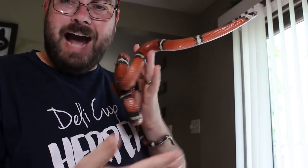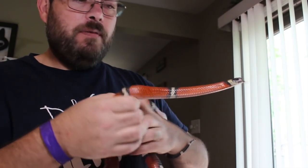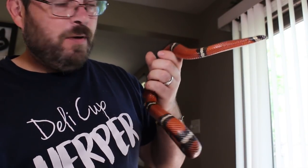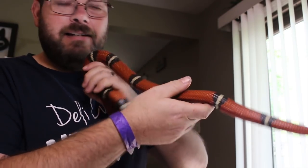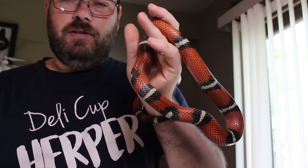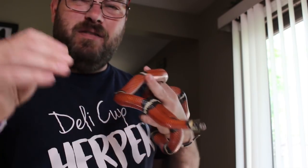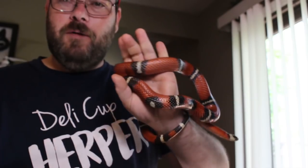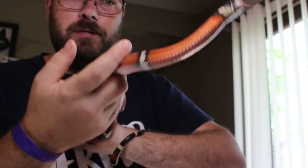If you remember in the past, I did have two of these, a male and a female. I did rehome the female to a gentleman that I know, and I kept the male. I like these little half marks that he has, and I just wasn't really interested in breeding them, so I went ahead and sold the female. But I do have other snakes that will kind of fill that niche for me, so nothing lost there. But I wanted to keep him because I really like his colors. He's a very beautiful snake.